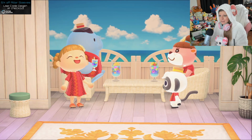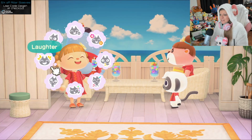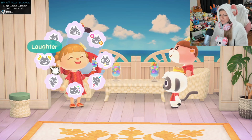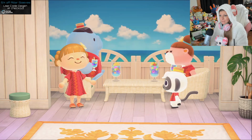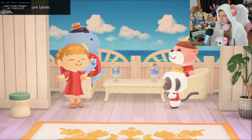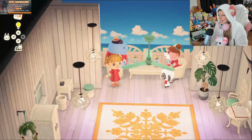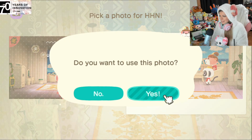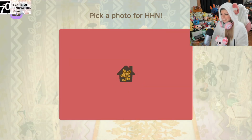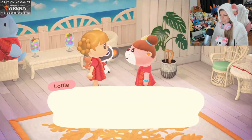Try another one. There we go. They're just thirsty. There's drinks on the table and drinks in their hands. Oh, Nico was doing it with me. Oh, I took a bunch of pictures. I really just should have picked one. It just waves to him.